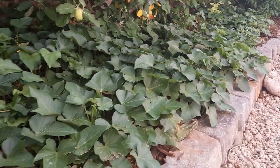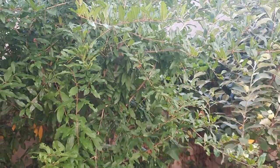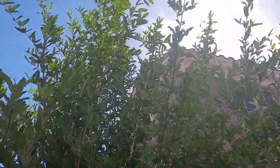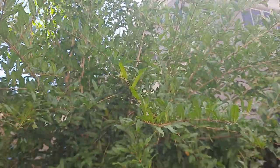So we're going to start over on this side. This is just through the back gate, and I'll go over some of the plants with you here, and they look spectacular, guys. I'm telling you, they're absolutely big and beautiful and lush. Look at this thing. So we're going to go through these trees.